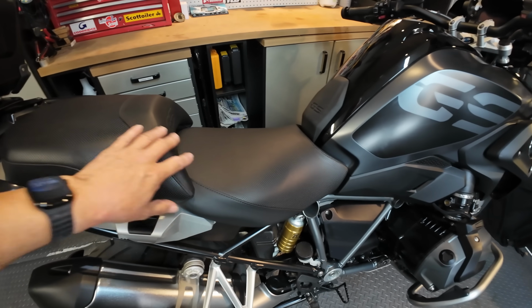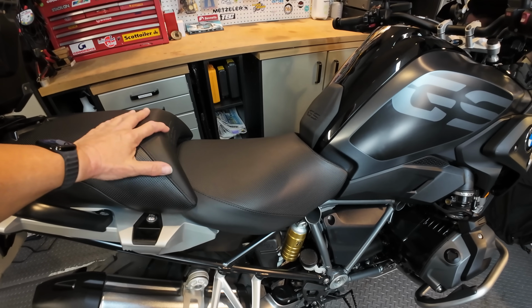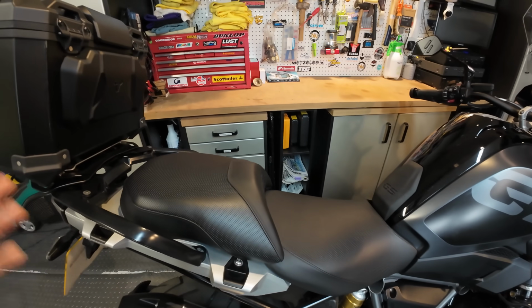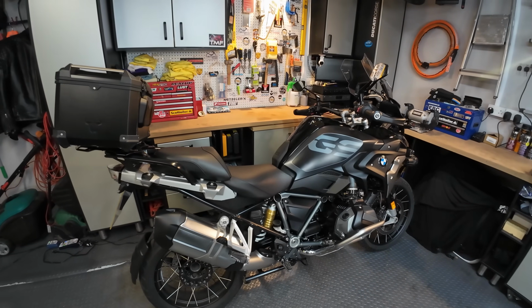The seat is a bit different. As I say, it's heated on this. This looks more padded than on my old 1200. It certainly is comfy. The ride back just now was absolutely lovely. In fact, before I go on more about changes, let me just show you the first run back that I had on the bike this afternoon.